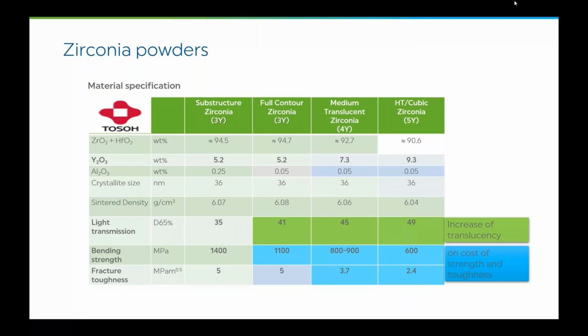And what's strange in material science is that these materials, when mixed at this ratio, actually produced properties, meaning physical properties and optical properties, which were right in the middle of these two. And so we have a nice continuum of different types of materials. So what you end up with is in a 3Y, a very opacious material that has extremely high strength and toughness. This is the material that everybody thinks of when they think of zirconia.